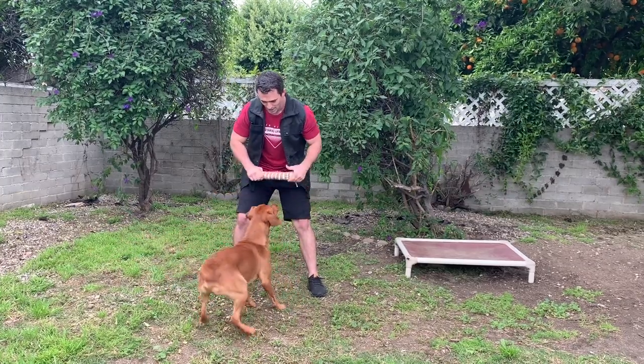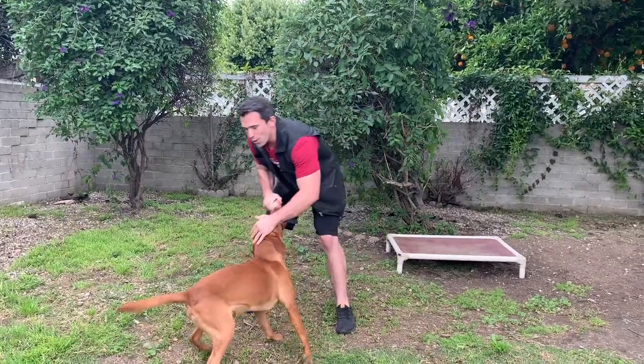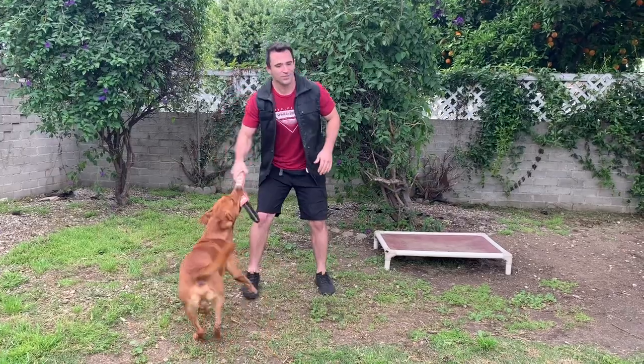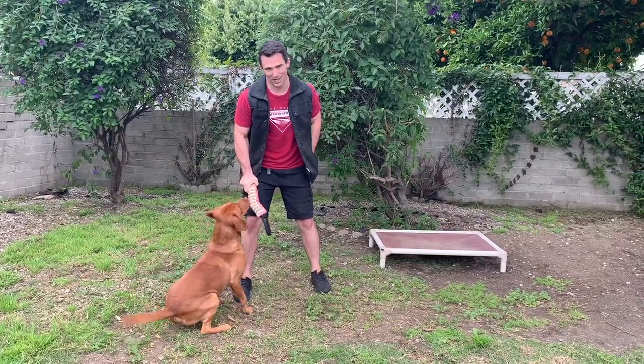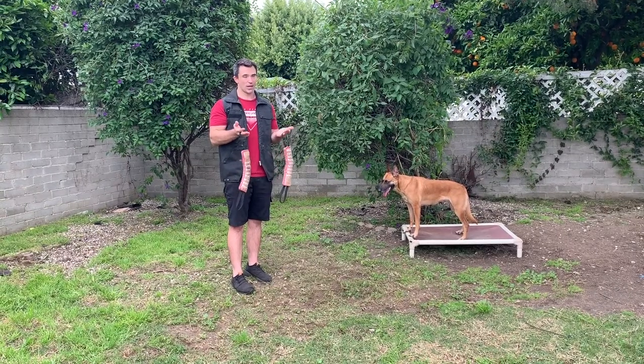I'll quickly explain the process. Just like everything else we teach our dogs, we want to make sure that we can get the dog to do the behavior with the physical cue before we add the command. Now, you want to have two toys of equal value. Two completely identical toys will work best for this.